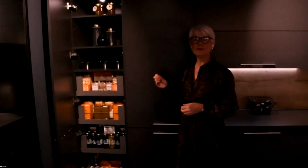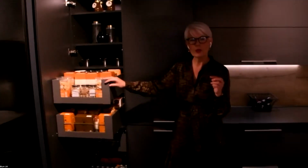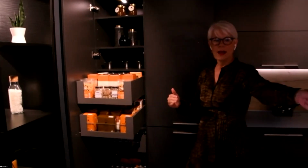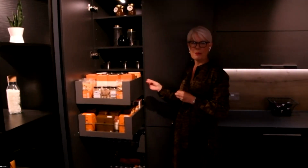You now have full visibility of the contents right into the back, supporting visual recall for shopping and replenishing. You have a system of organization and zoning, especially if, like me, you forget where you put something. So going back to the principles of Adolf Schmeck, everyone in the household knows where everything lives, and it has a dedicated home, making for a more harmonious space.